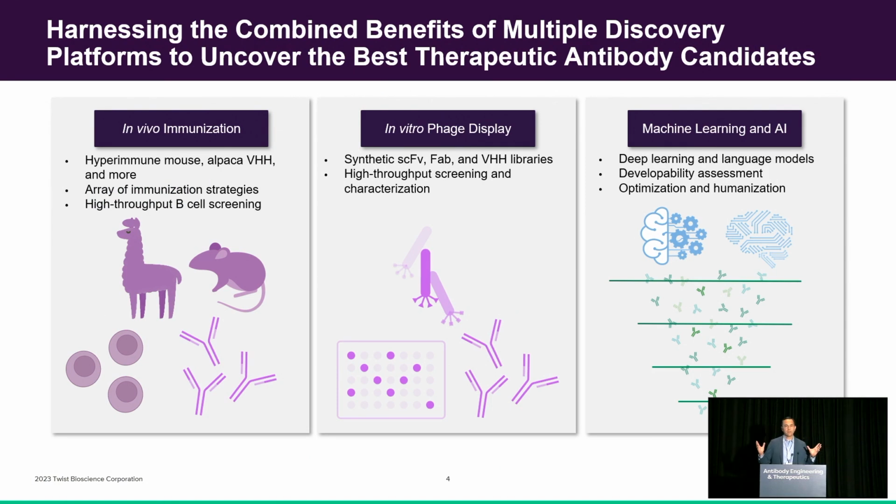So getting back to those 3 key aspects of our team, first one being in vivo immunization. I'll show today the power of the Adveris system that, again, we acquired 2 years ago that sits in our Boston facility. We have our own proprietary mouse, which is still on a wild-type mouse background, but it has several key mutations in it that enable it to have a very open immune system.